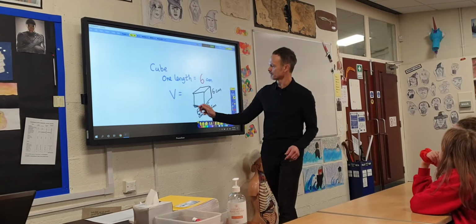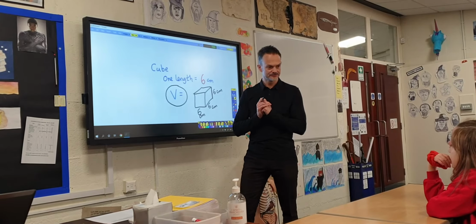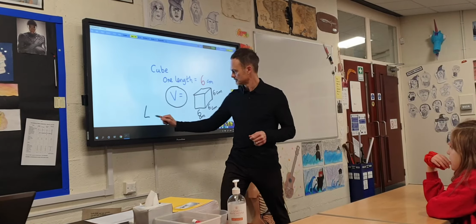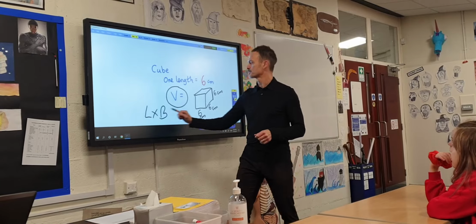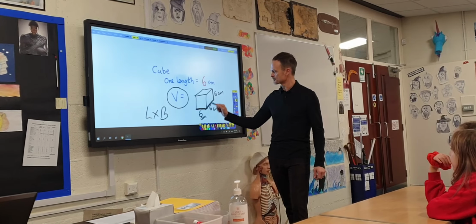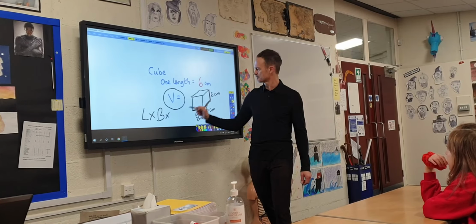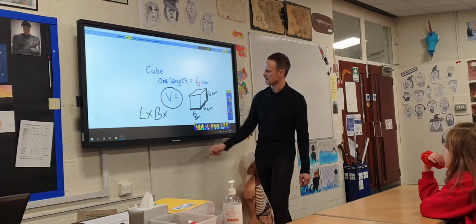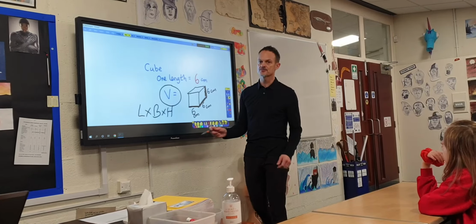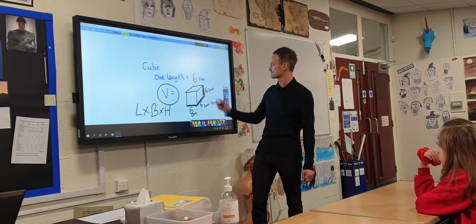Okay, so to calculate volume, Izzy, what's the formula for area? Length times breadth. Okay, well if we do that here, we're going to have length of 6, breadth of 6, and we're also going to have that measurement. So we also need to times it by, what do you reckon we call that measurement? Height. L times B times H, which for Mr. Dennis is handy because he's about to do 6 times 6 times 6.